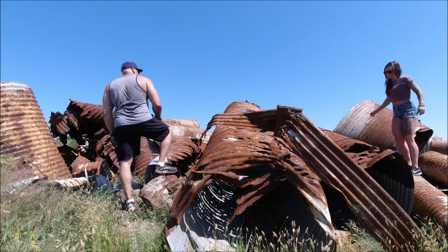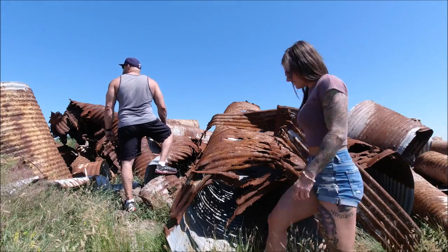Up to some sort of little junkyard. It's got some old rusty pipe and stuff and some old cement. Anyway, we're going to go check it out and see if there's anything cool. Fall and get tetanus, you know. But we have shoes on this time, so no tetanus for us.